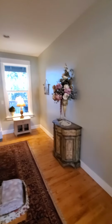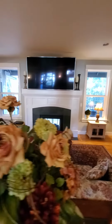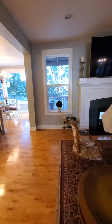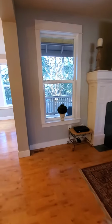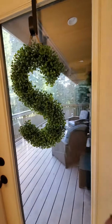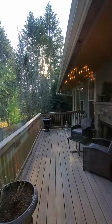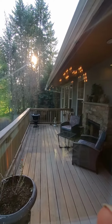And it's dark in here. Okay, switch on. But these built-ins are kind of nice here. And then I'm going to call this the formal living room. You see that fireplace passes through to the deck. And then looking out on the deck, and again, this is the side that I walked down when I went around back.